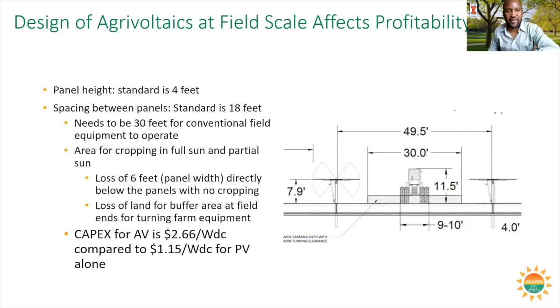And that has impacts for cropping area. There will be area for cropping in full sun, and because of the panels, there's going to be some areas in partial sun. And so immediately there's a loss of land, loss of the 6 feet. The 6 feet is the panel width. That is the area directly underneath the panels. As you can see here, there's an area underneath the panels. You're not going to be able to farm there, although we will relax this assumption later, and we show an example of a scenario with smart equipment that can go underneath the panels. There is some loss of land for buffer area at the field ends to allow a planter or a tractor to turn, to allow for a turning radius that's sufficient for equipment.